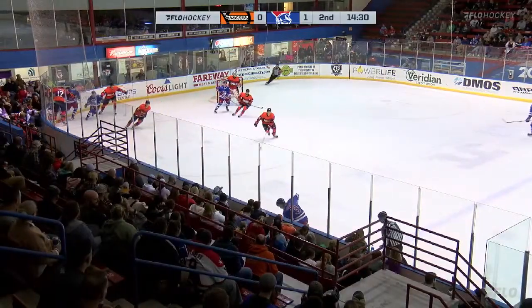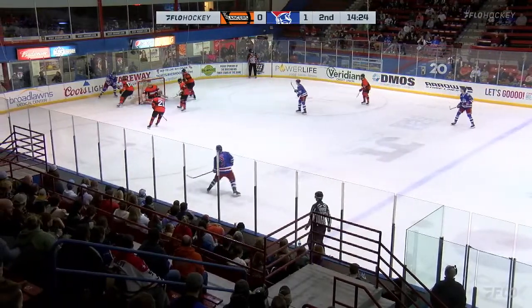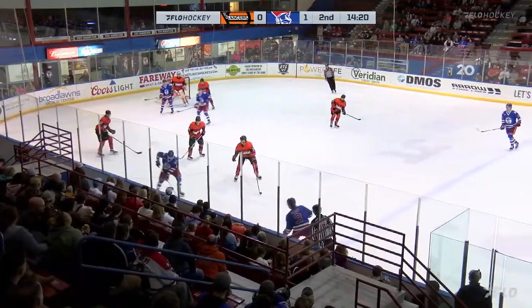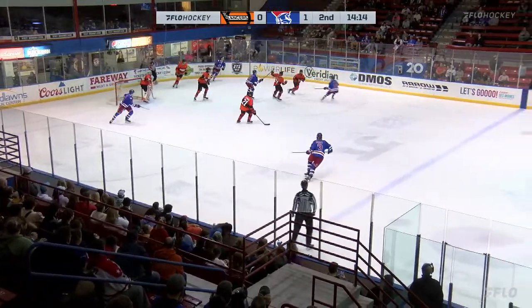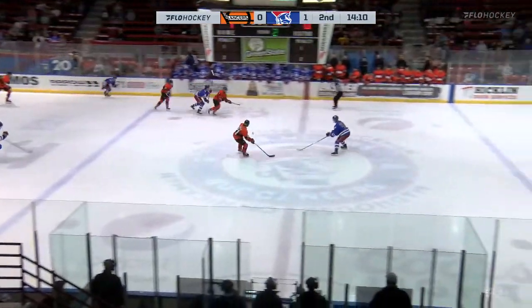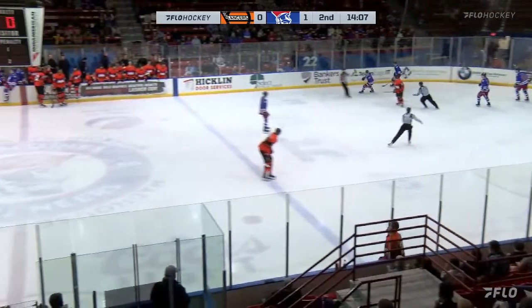Buccaneers with it down low, back to the point. Grammer with it to the far side. Fires a shot, tipped in front, never made it to the net. And now the Buccaneers play it on the half boards. Back out to the centering pass out front, broken up. Deladonna with it on the far side. Lancers all the way up through center ice, and now they come in offsides. 14:07 left in the second.